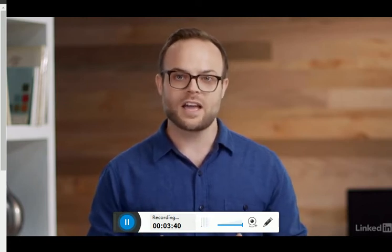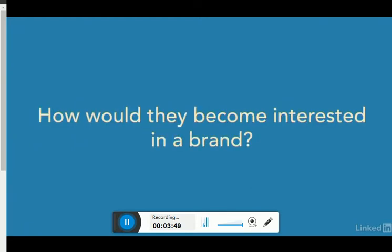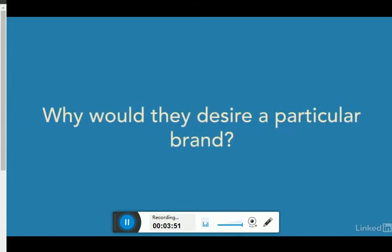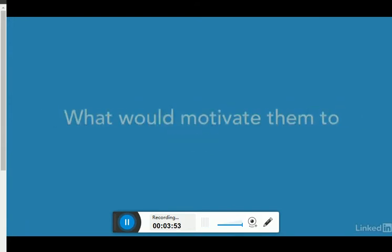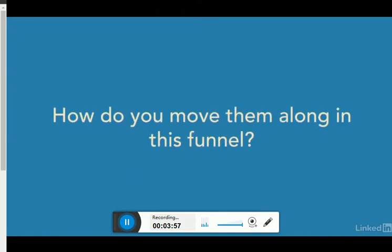Look at your funnel and visualize your buyer becoming aware, becoming interested, and so on. Ask yourself, how do they become aware of their problem? How would they become aware of your solution? How would they become interested in a brand? Why would they desire a particular brand? What would motivate them to convert? And how do you move them along in this funnel? Start to develop this into a map.